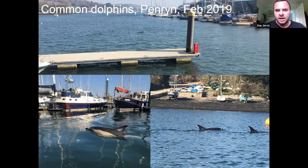We had 10 common dolphins, including a young calf, that had come all the way up to Penryn, a really long way up the river, practically as far as they could go near Islington Wharf. And they remained there for the whole morning. They were monitored by our volunteers throughout the morning, some of whom had come from the university, as we run training courses there. It was over the high tide, and we'd hoped that as the tide went out, they'd just follow the tide back out and would be okay.